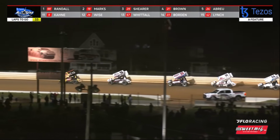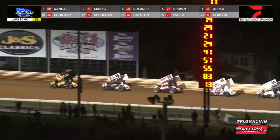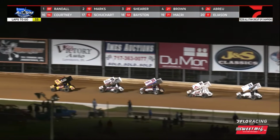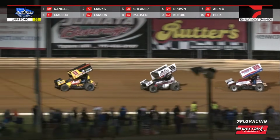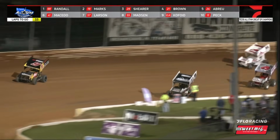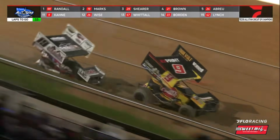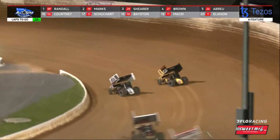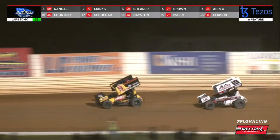See what Chase Randall does here on this restart. Does he try to go down low to block the slider if Brent Marks is there? Pace quickens. We're back on the loud pedal. Green flag is back out. Good restart by Brent Marks. He's right there on Randall's tail into turn 1. Brent Marks is going to drive deep into turns number 1 and 2, and he cannot complete the pass.